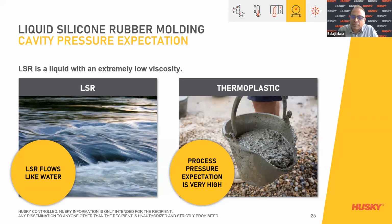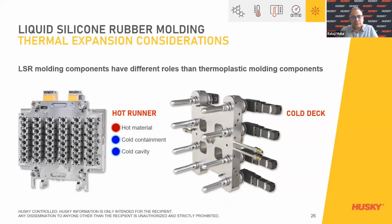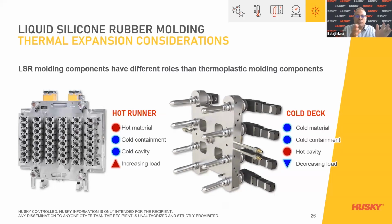purely because it has higher viscosity compared to LSR. So here I would like to share about thermal expansion considerations between hot runners and cold runners. Cold runners is nothing but the cold deck that we are supplying. Either we supply a complete system like hot, what you see on the left-hand side, versus the cold deck. We also come with plates, or without plates, we can introduce them.